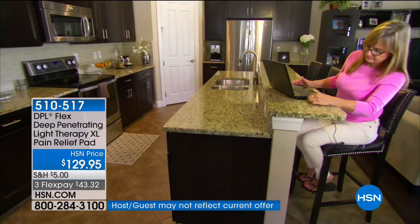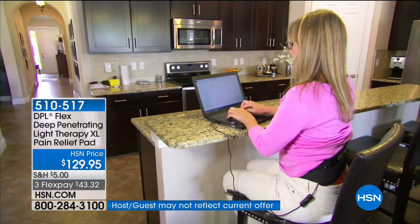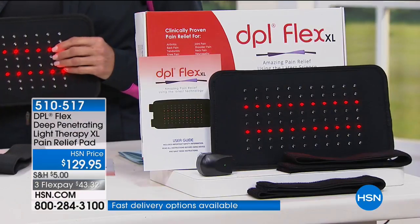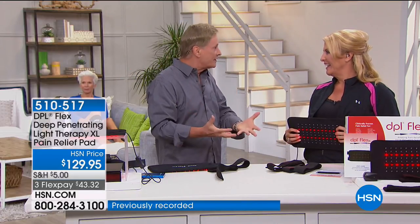By the way, if you have a tough time getting out of bed in the morning, try this right before you go to sleep. Try it in bed right before you go to sleep at night. I know it made a big difference for me. I popped out of bed in the morning and went, whoa, what's going on here? And then it occurred to me, wait a minute, I used the DPL last night.